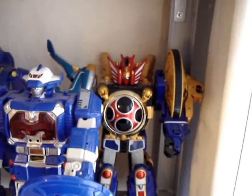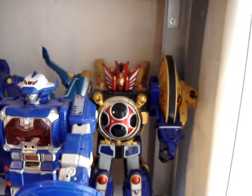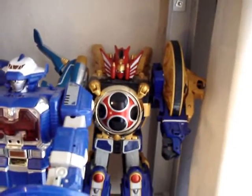This one sadly isn't Japanese either. This is the Ninja Storm Megazord, but I do have the Japanese, are they called Karakuri balls, I think? I'm not sure, but the balls that go inside of his chest with the various weapons inside, I've got Japanese versions of those anyway. Then I'm going to have to get down here. Next shelf we've got, this is an American release.